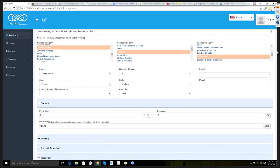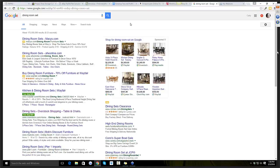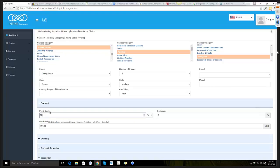Okay, so basically what we want to do is add some percentage. And based on what we looked at up here on the advertisement for Google, we decided we wanted it around, say, 700. So let's go back over here, and we can just adjust this. I'm not going to go over 30, just so you know.